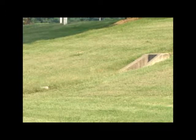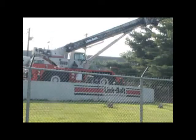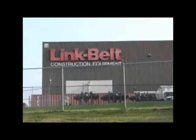Link-Belt is a good corporate citizen and wants to comply with the state and local requirements for both construction and post-construction. That parallels our philosophy of the company towards the environment, which is exemplified by the fact that we have an environmental policy and an environmental management system. And the intent of those is to minimize the causes of flooding that might occur, as well as minimize the impacts on the environment. And that's what we're trying to do here.